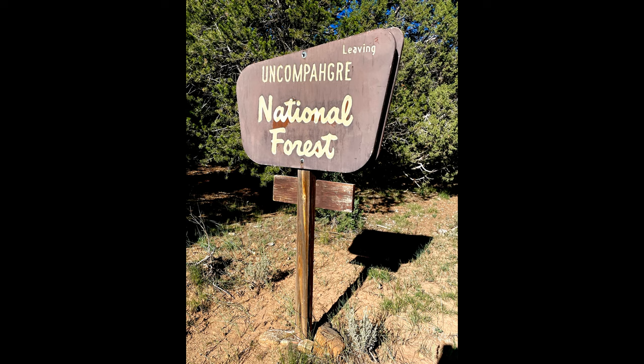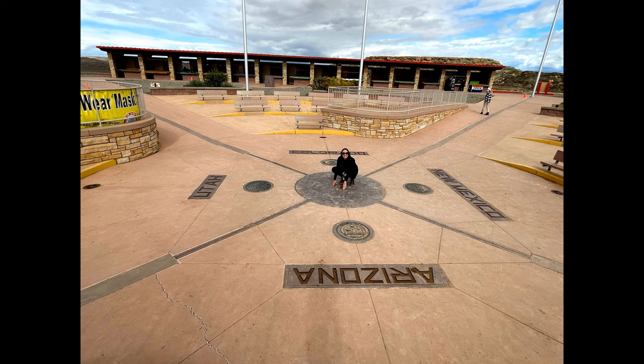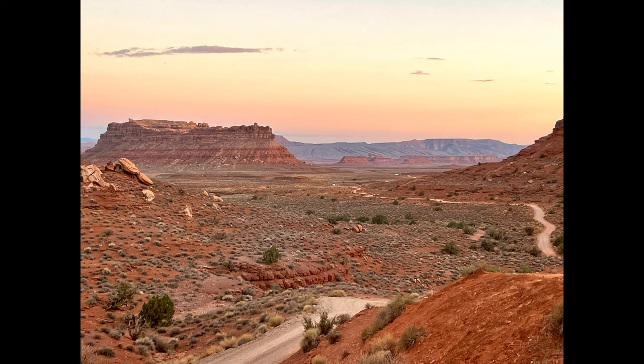So after exploring part of Southwest Colorado with my friend Mare, I decided to take off for the weekend and explore the Four Corners Monument, bridging together the four states of Arizona, Colorado, New Mexico, and Utah. I landed in the Valley of the Gods for a night before my next stop at Monument Valley.